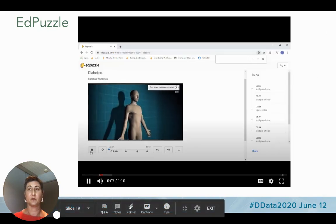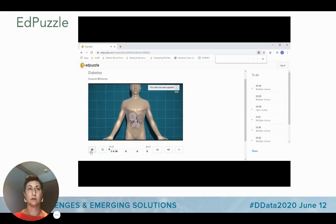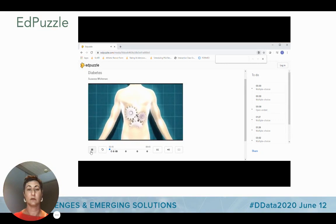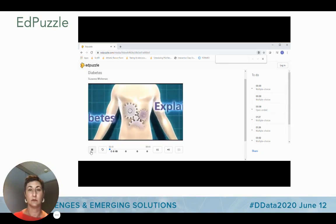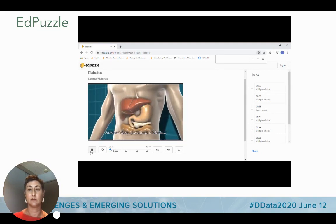In this film, we're going to explain how your body processes the food you eat in order to provide all your body cells with the energy they need. And also what happens when you have diabetes and this system doesn't work properly. When you eat food that contains carbohydrate, it's broken down in the stomach and digestive system into glucose, which is a type of sugar. We need glucose from food because that's what gives us energy.